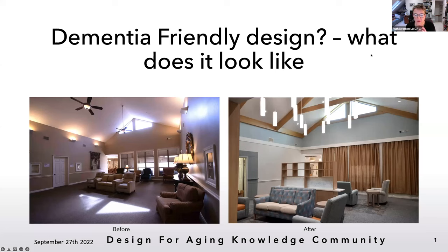Just to give you a very quick idea of what we're talking about, the two images left and right are in a memory care unit. The one on the left is the before, the one on the right is the after. And later on, we can have a quiz, what is dementia friendly and what isn't.